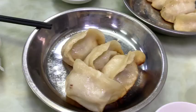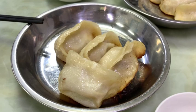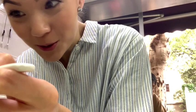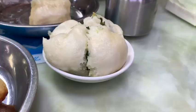Chili! Yum. Okay, so these pot stickers obviously have that scalding hot soup inside them that when you take a bite normally burns your tongue. Can you hear us all slurping our soup? Slippy, slippy, slippy. Meal time, baby.